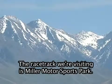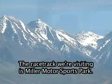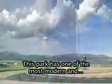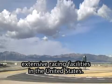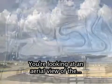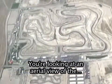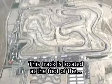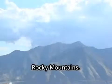The racetrack we're visiting is Miller Motorsports Park. This park has one of the most modern and extensive racing facilities in the United States. You're looking at an aerial view of the racetrack right now. This track is located at the foot of the Rocky Mountains.